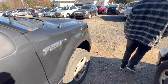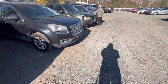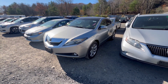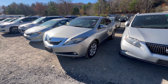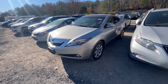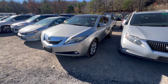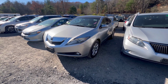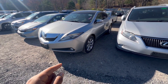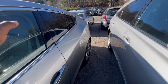I do see a Hummer H3, which I haven't seen in a while. So let's go ahead and look at it. I just stumbled across this one somehow. I was about to leave when I saw it. This is going to be Acura's version of the Honda Crosstour. Remember, Honda came up with the crossover and it was called the Crosstour. This is Acura's version. This is going to be your Acura ZDX, however you want to call it.